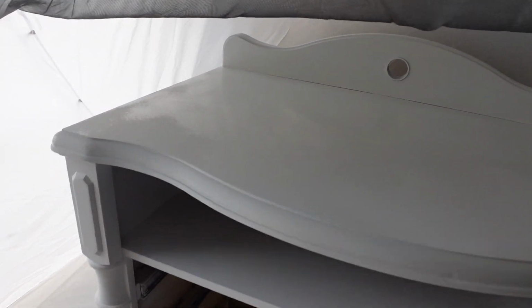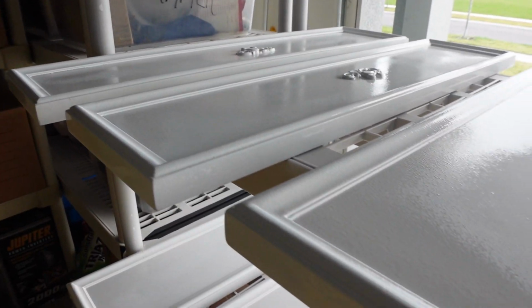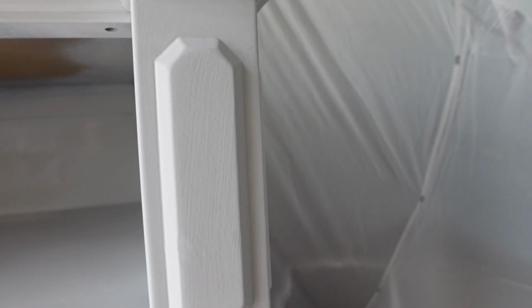Half, and I got this whole dresser done and the drawer faces. They're still shiny wet, but this is drying pretty quick. I did have to brush some heavy stuff. I don't know if you can see it in the camera. There's some brush strokes. I'm not too worried about that.